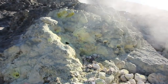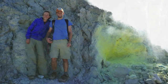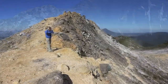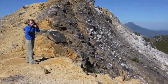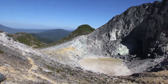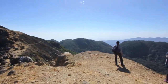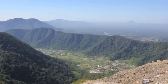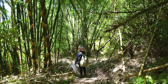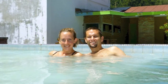It reeked of sulfur, and it was definitely a kind of freaky experience. We really felt like we were on some other planet or watching some video of like the beginning of the Earth. We hiked down a different way than we climbed up. We hiked down 2 hours into that valley you see below. Part of that was through a bamboo forest, and at the bottom we swam in volcanic hot springs.